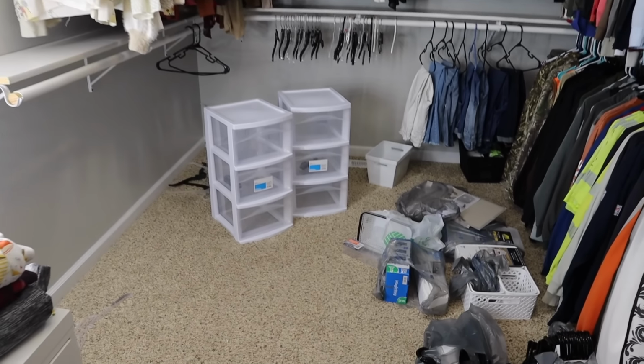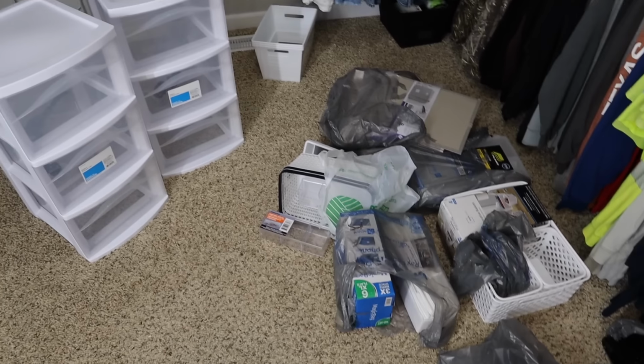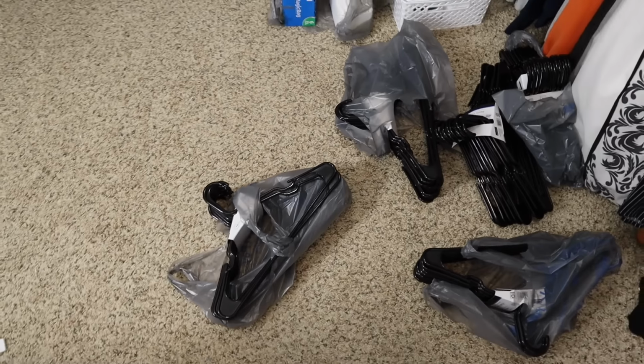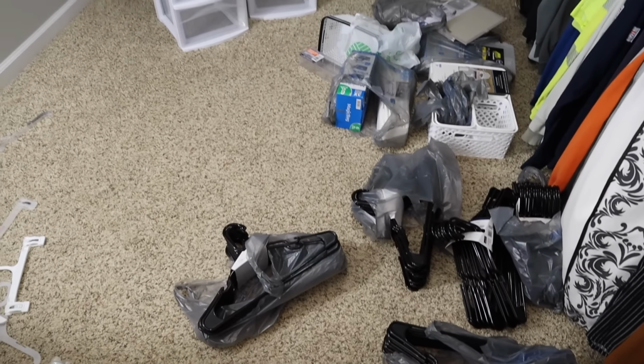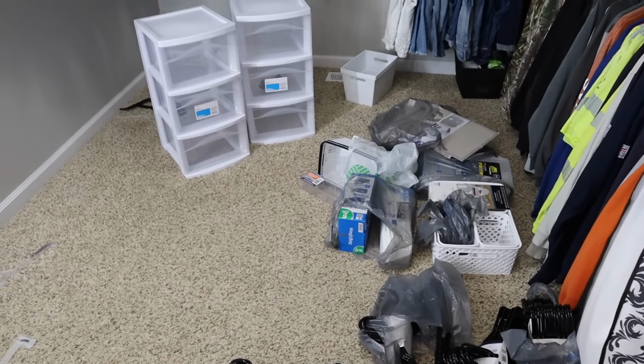Okay, just got back from the store. I went to Target, Walmart, and Dollar Tree at the last minute. And it's by no means the Container Store. It's not even close. There's really not a lot of options. But for what it was, I feel like we got some really good finds. So I'll show you guys what I'm going to use and how I'm going to use it.